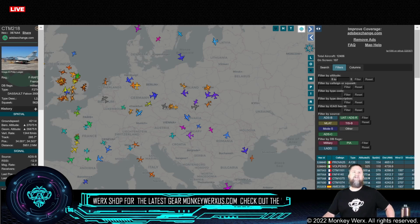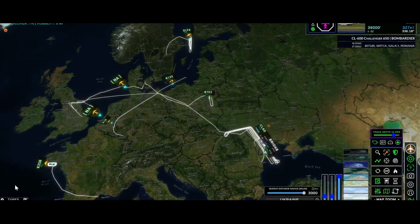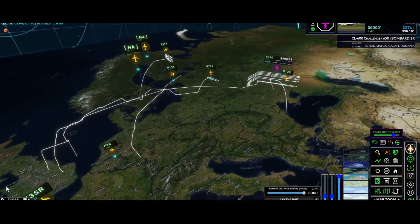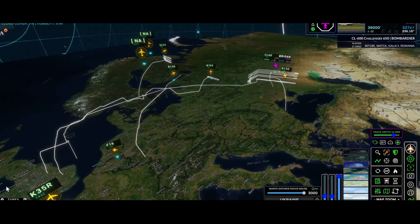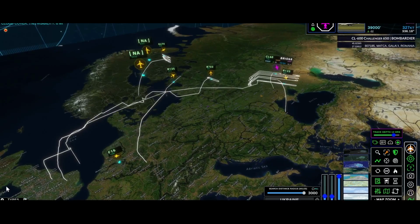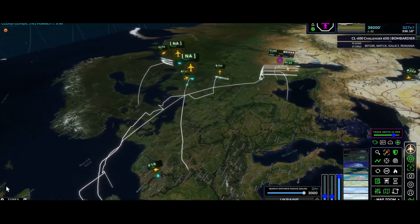Now, if we look at the spycraft over the EU real fast, I'll just kind of show you where they're concentrating. It's kind of in that upper left quadrant of the Black Sea, right, out near Moldova in the East Romania area.